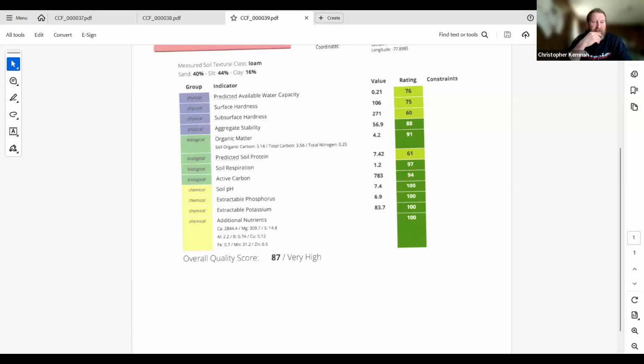So yeah, sure. Go ahead, Anna. You got a question? Yeah. So when you mentioned like the phosphorus being low, what would you do to amend that? And how do you determine the rate of application?